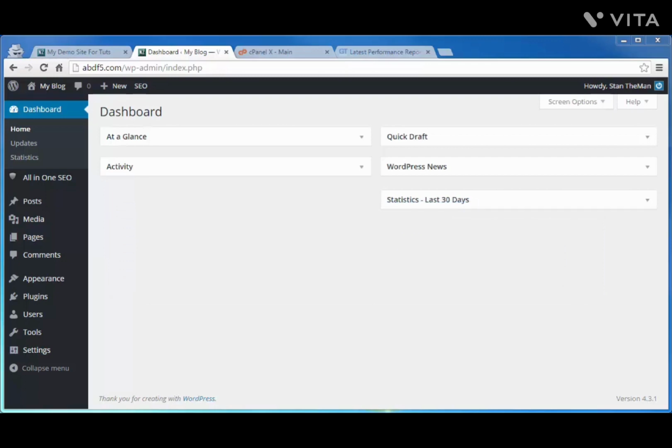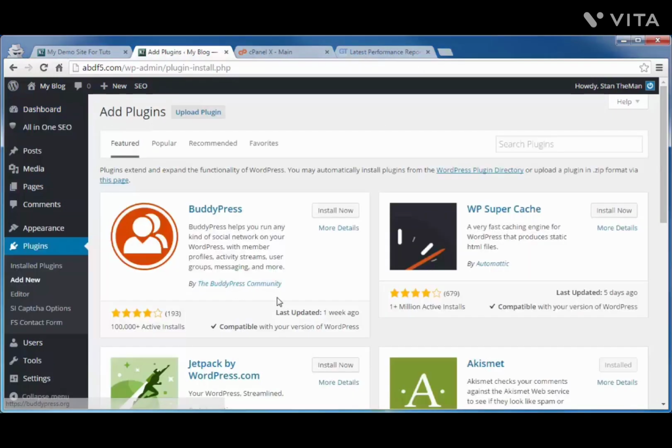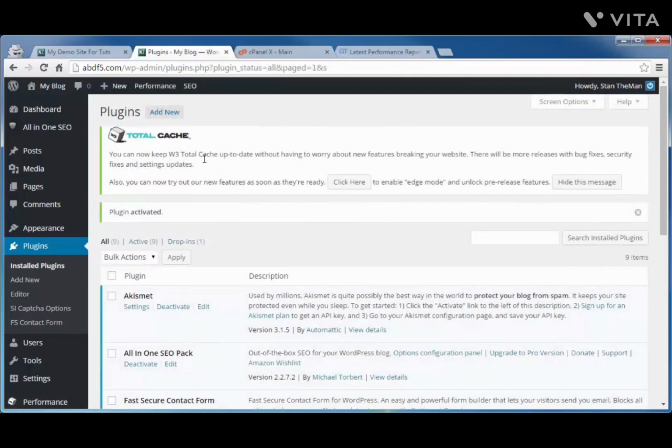Okay, with our multi-layered safety net in place, let's go ahead and install, activate, and configure W3 Total Cache. Come on over to Plugins, click on Add New, and the installation and activation part is the same as it is with any other plugin. Up here in the search plugins, type in W3 Total Cache, hit enter, and then the one that says W3 Total Cache, go ahead and click on Install Now and activate. Now you've got this that shows up top, but we don't want to worry about the edge mode at all, so we can go ahead and just click on hide this message.